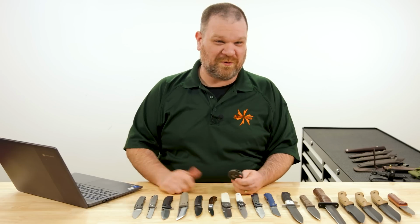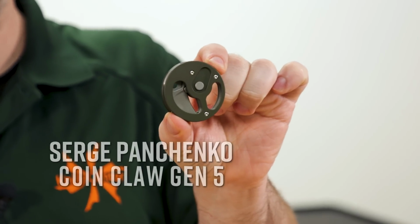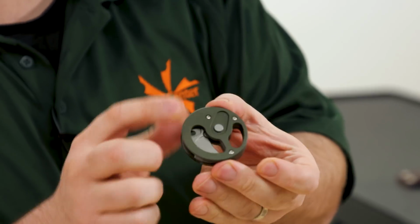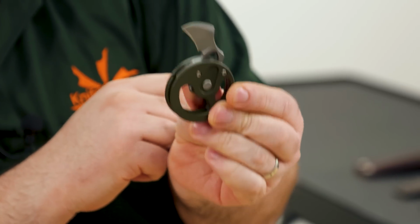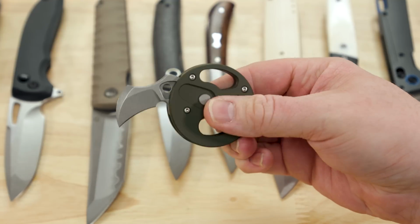All right, I won't make you wait to figure out what that knife is. This is the Serge Panchenko Coin Claw, the 5th generation in automatic form. It is a 2-inch coin of titanium, stacked coins perhaps, with an automatic firing S35VN hawkbill blade, like 1.2 inches or so on it.